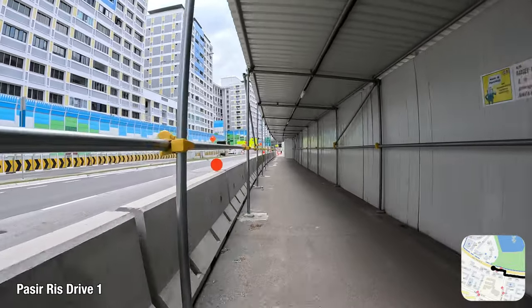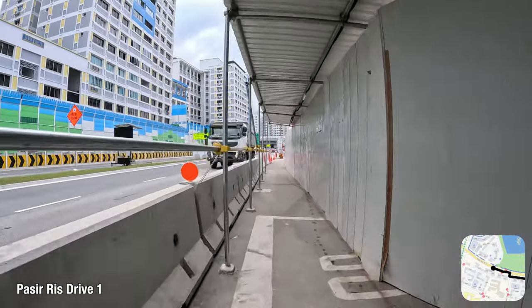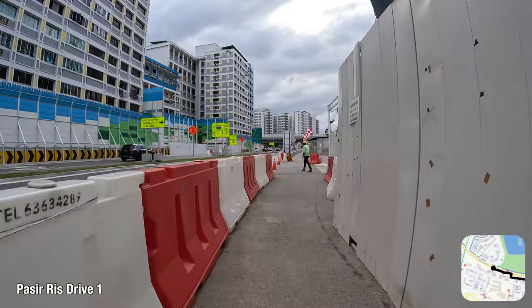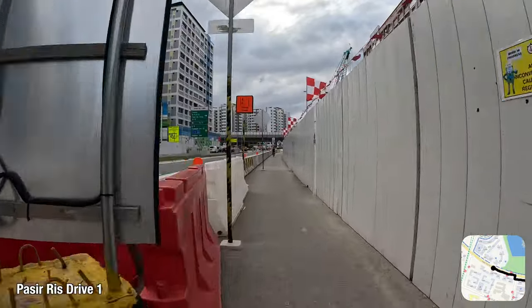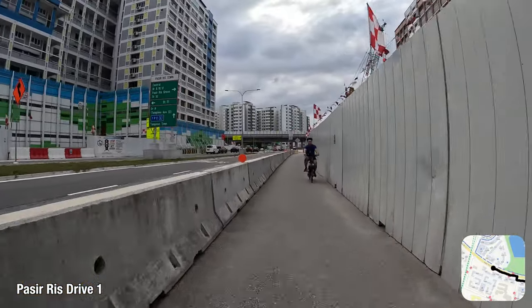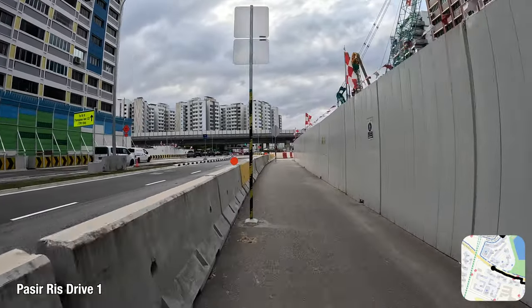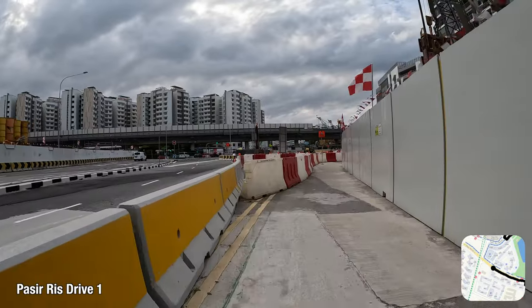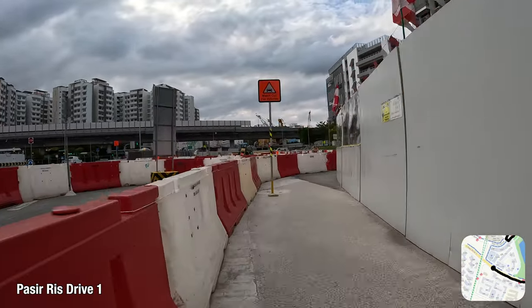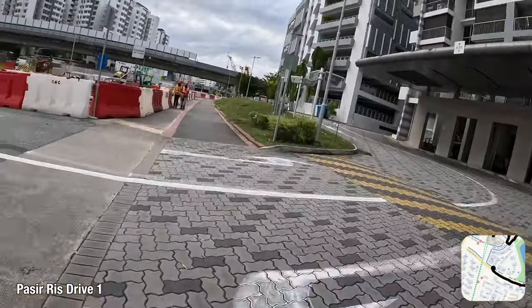Just look at these concrete barriers placed on the road to delineate the boundary between the main carriageway and the shared path. In many other countries, such concrete barriers can serve as temporary installations that instantly create a protected bike lane by carving road space from motorists. While they don't provide the most pleasant of experiences, placing you very close to the exhaust fume of vehicles, they are a rather cheap and quick way to implement cycling infrastructure.